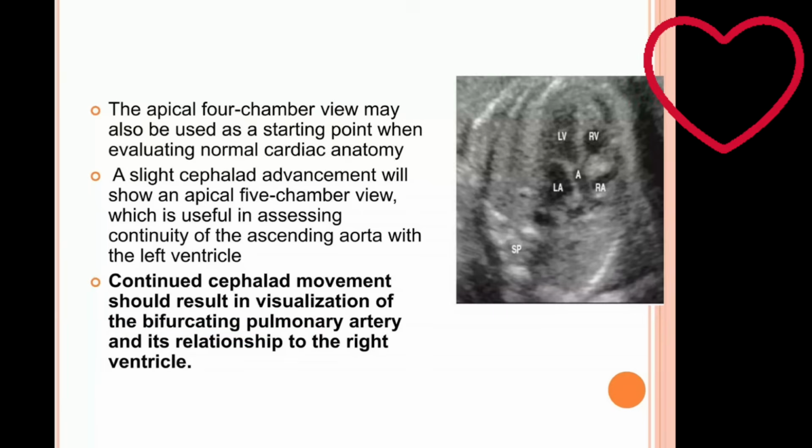Absolutely. The apical four-chamber view is an essential starting point for evaluating the structure and relative sizes of the heart chambers, but a complete assessment of cardiac outflow tracts and the connections to the great vessels is necessary to detect many significant congenital heart defects. So how do they see those?